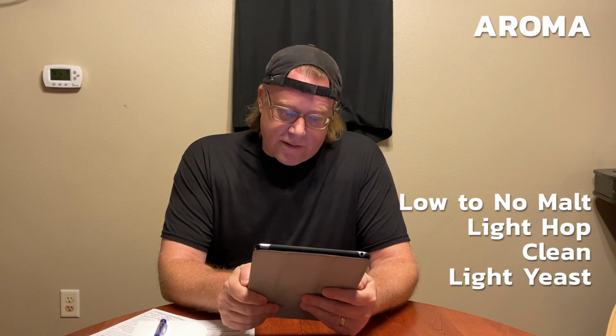Now getting into the particular characteristics of this style, we'll start off with aroma, like the score sheet does. The description is low to no malt aroma, although it can be perceived as grainy, sweet, or corn-like if present. Hop aroma may range from none to light, spicy, or floral hop presence. While a clean fermentation character is desirable, a light amount of yeast character, particularly a light apple character, is not a fault. Light DMS is also not a fault.